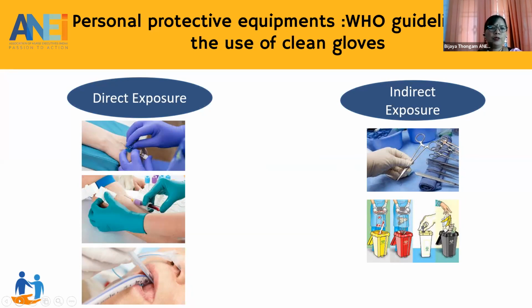In direct patient exposure, you will wear clean gloves when there is potential contact with blood, contact with mucous membrane and non-intact skin, or the potential presence of highly infectious and dangerous organisms, or during an epidemic or an emergency, or during IV insertion, drawing of blood, or suctioning through the non-closed system of endotracheal tubes.